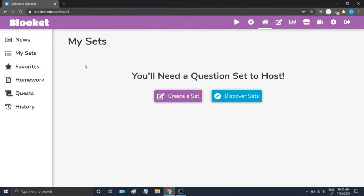Once you log in, you'll be taken to your dashboard page. Here you can use the sidebar to navigate. You can see recent news, your question sets, your favorite question sets, your recent and live homeworks, any quests, and then your recently hosted games in the history section.